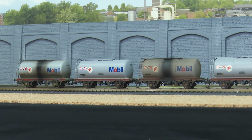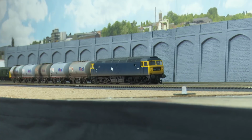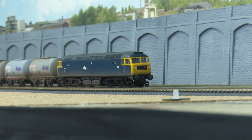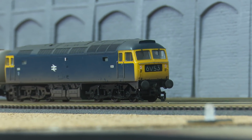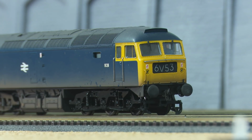They tend to be in fixed rakes. And taking a look at the head code of this train, we can see that we're running with a 6V head code, 6 being a fully fitted block train, and V being that it's interregional, either to or from the West Country. 53 is just a numerical number of how many movements of that day, and 50 starts sort of at number one, and as the day progresses it sort of climbs up, so this might be a kind of midday train.